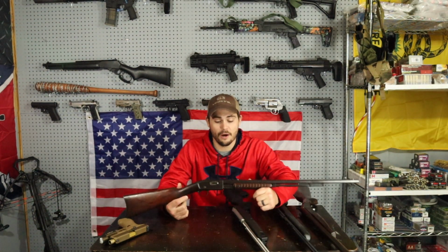Next on the table is one of my favorite guns ever. It's made my childhood extremely fun, and now that I found one as an adult, it made my adulthood extremely fun. This is a Remington Model 12C 22LR 22 short. So it is a pump action. And I had one of these as a kid. This was such a big part of my childhood. This is what I learned how to shoot a pump action on.